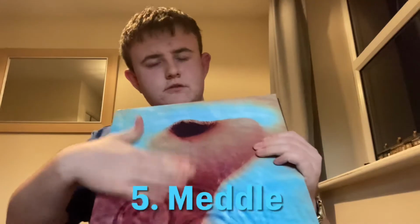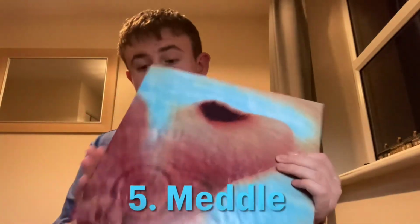Getting into the last few now. Meddle. It's got quite a textured cover, this has. I don't know about the originals, whether they had it or not. But yeah. Nice picture of the band there.